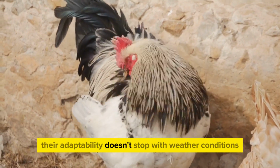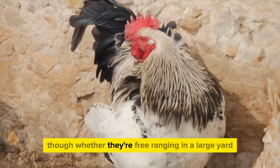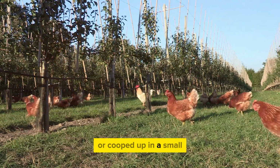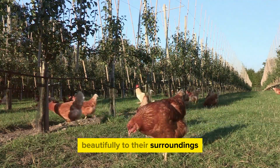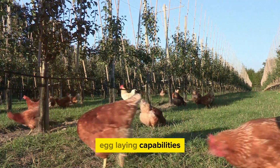Their adaptability doesn't stop with weather conditions though. Whether they're free-ranging in a large yard or cooped up in a small urban space, Rhode Island Reds adjust beautifully to their surroundings. Now, let's talk about their egg-laying capabilities.